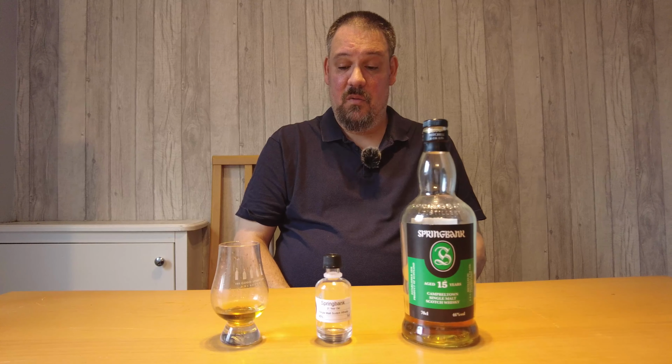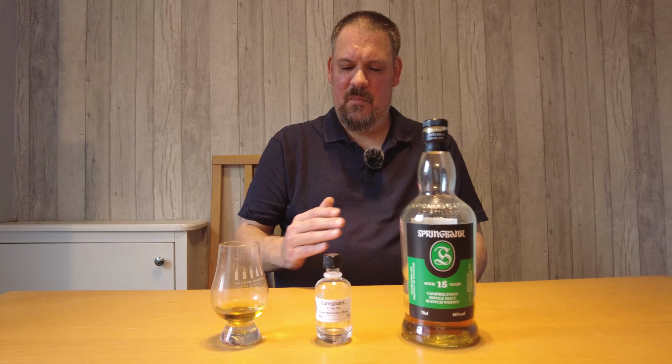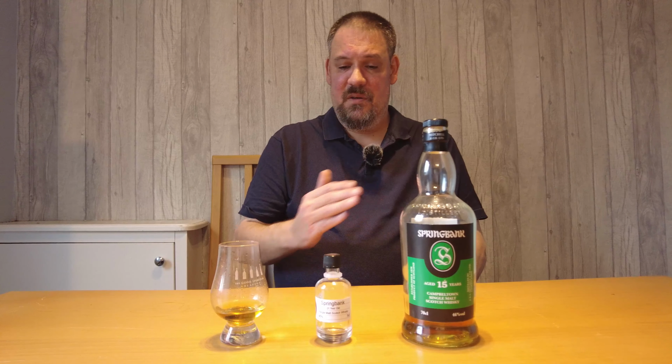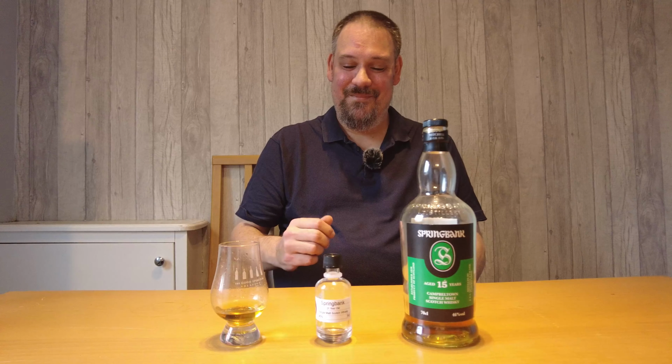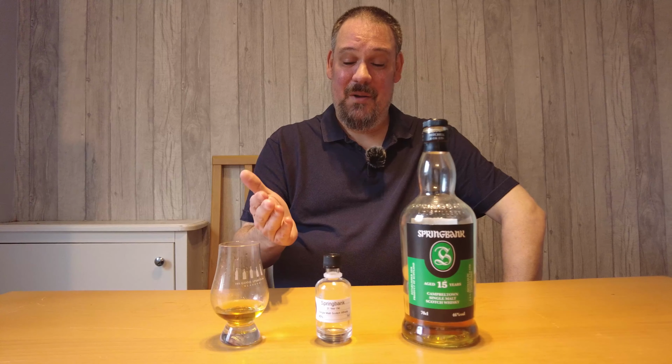Just a beautiful dram from Springbank, and I can't really find any negative notes about this at all. I think 46% ABV is perfect to get all of those notes. Normally I would say cask strength is the way to go, but I think with this, 46% is fine. And you just get all those little notes. All the notes just take time to develop, and yeah, this is just highly enjoyable, guys. Not much else to say. So yeah, if I had the money, would I get one? Yes.